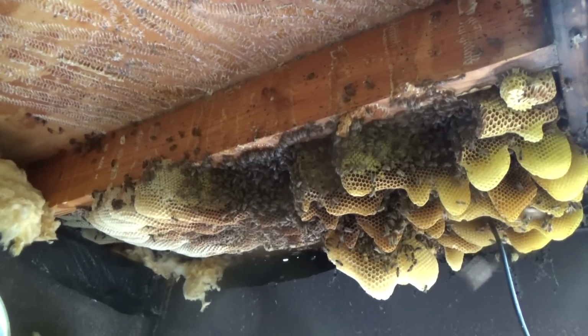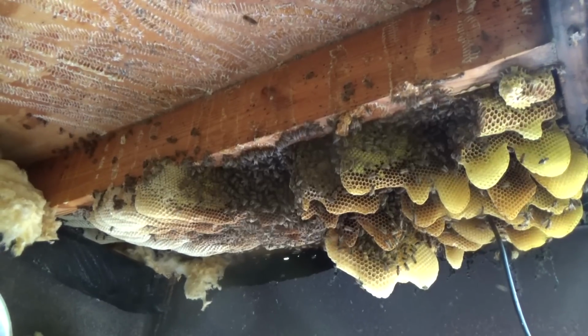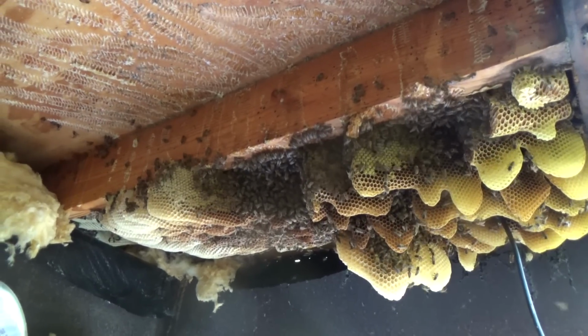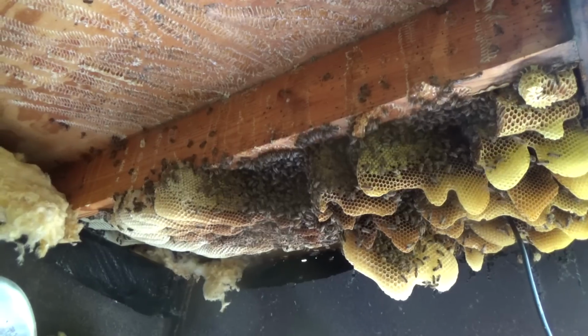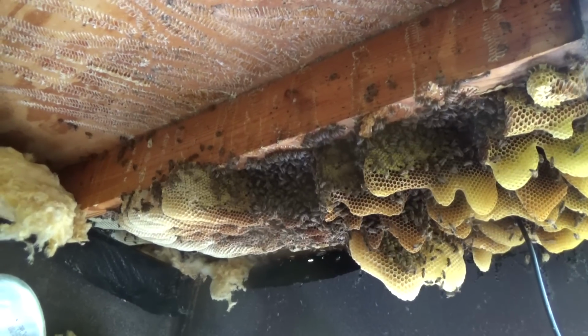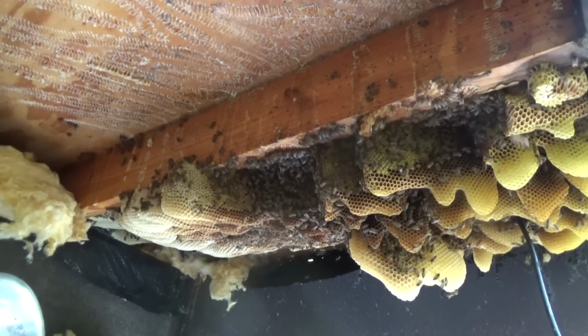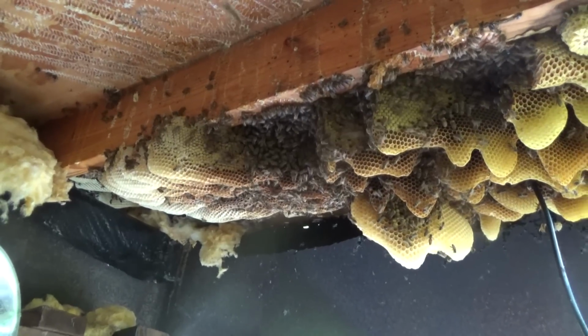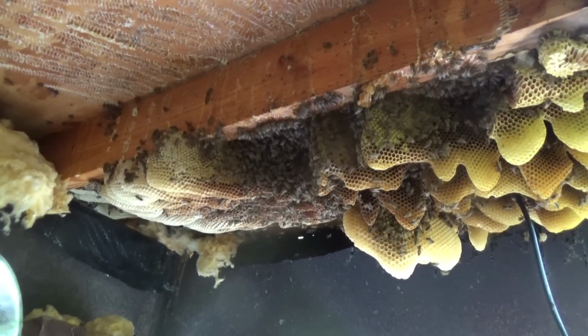Oh yeah, they all coming up here. And Ralph is removing a little bit more of the plastic insulation to prevent the bees from running up like they did before. So trying to do a little preventive maintenance here. All right, we're gonna get back to it.